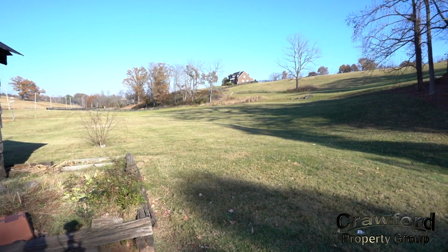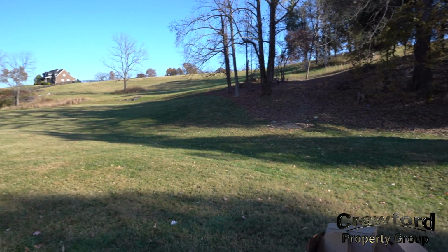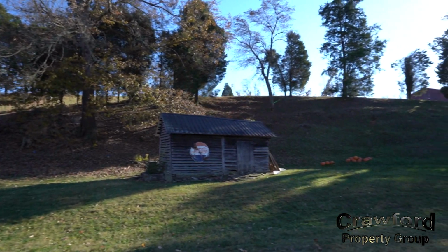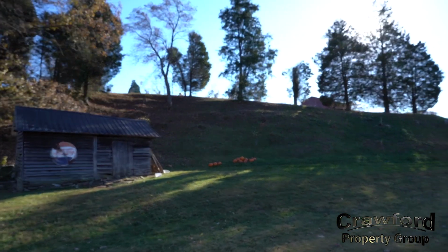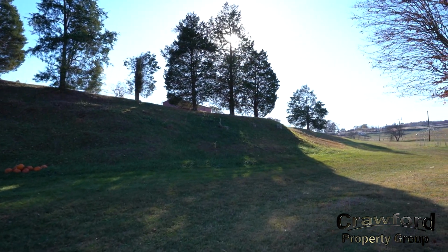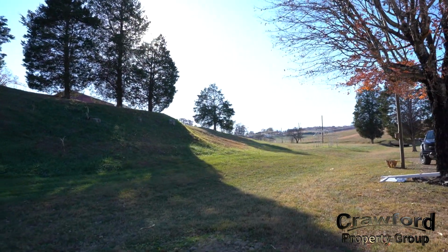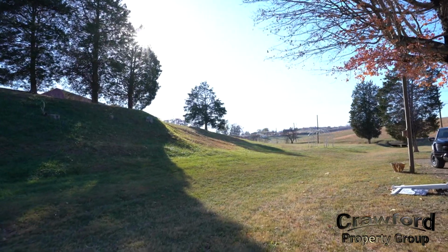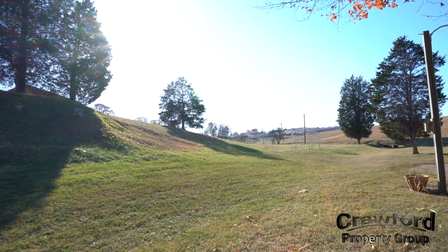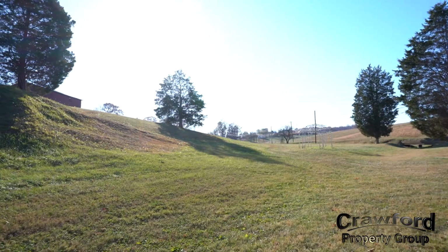But as you can see, this property spreads out 17 acres. 17 plus acres. It's so beautiful. There are so many places on here that if someone wanted to maybe build another home, but I'll tell you what I see being done with this property. You can guess: a bed and breakfast or a venue. Yes, that is what I would do. Because you've got the barn up on the hill. Somebody could finish that barn out and have events there. Could you see having weddings and stuff up there? Absolutely. Fixing that up wouldn't take much at all. I mean, it's just beautiful and it's huge.